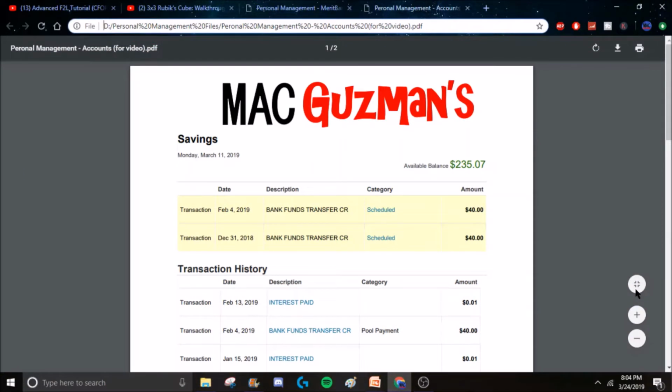Alright, so here's me keeping track of what I'm spending and what I'm saving. So a little bit of background information. I don't have an actual job, but I get paid $40 a month to clean the pool, and that money is what I use to keep track of things. So you can see there are the transactions I've made. So let's go to my savings real quick.